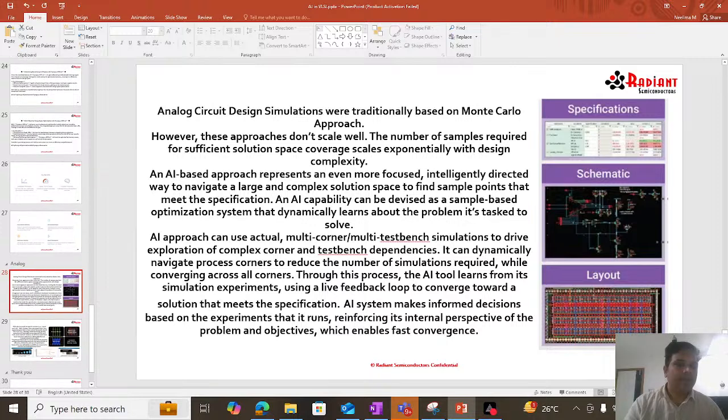Now, a brief on the analog side as well, on how artificial intelligence is helping to improve the design cycle. Analog circuit design simulations were traditionally based on the Monte Carlo approach. However, these approaches don't scale well. The number of samples required for a sufficient solution space coverage scales exponentially with design complexity.